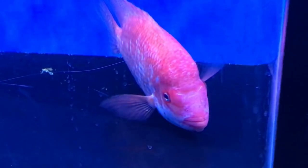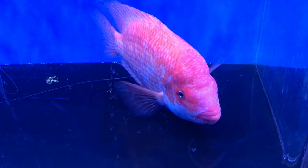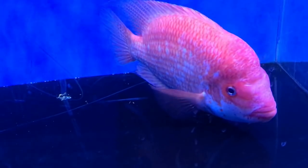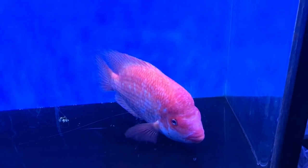You can rescue them as long as you have the right home for them, okay? Let me show you this beast. Look at this monster. And a beautiful monster too at that. This is a red devil. Huge red devil. This is nothing. Go check out that video like I was just talking about.